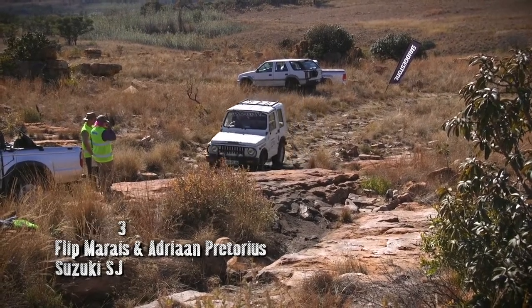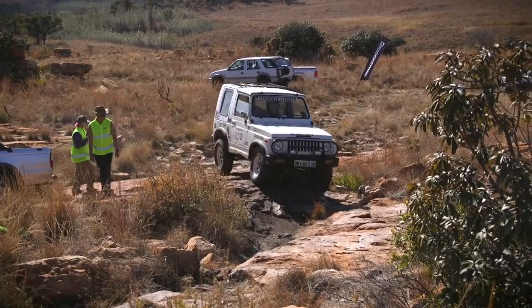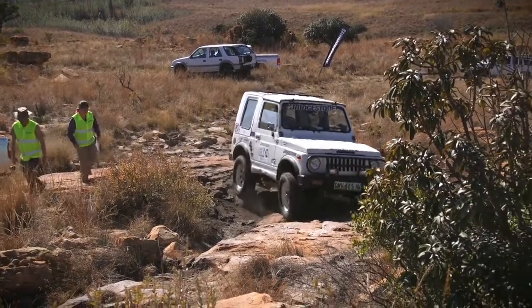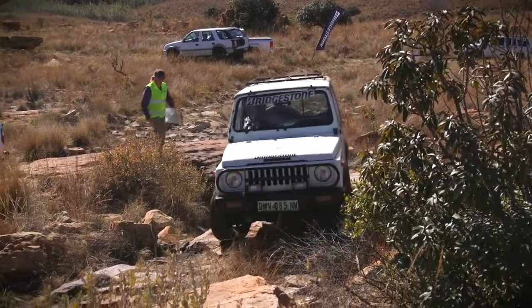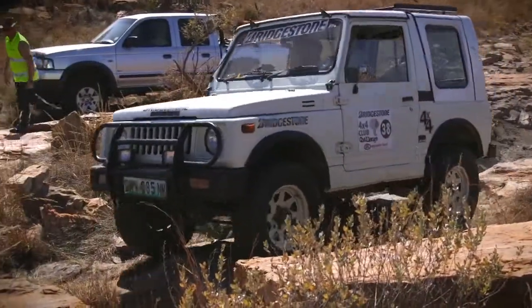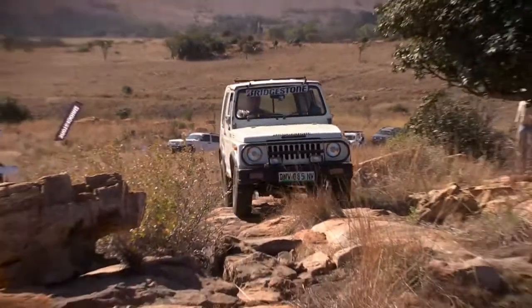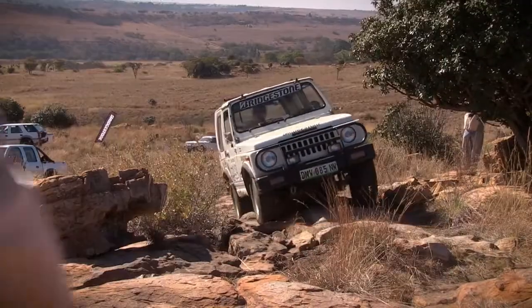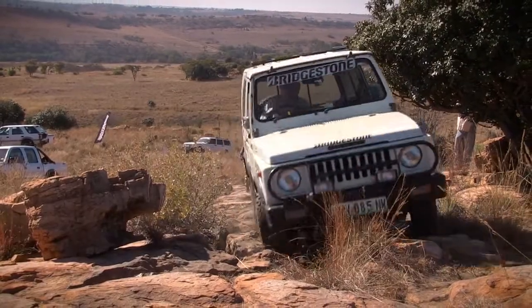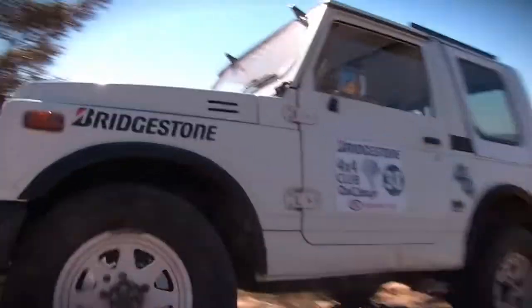So what to do when you don't have such aids? And if your 4x4 is powered by a lawnmower engine? This is Flip Murray and Adrian Pretorius, and they're in a lawnmower engine-powered Suzuki SJ with no lockers for the front or rear diffs. The only way they're going to get through here is by tackling the rocks at a good rate of knots. Up goes the Suzuki, jumping from rock to rock like a mountain goat.